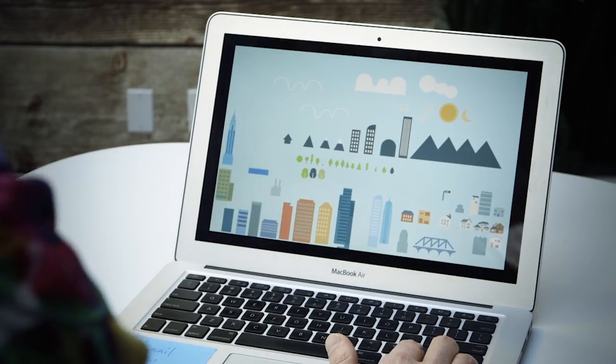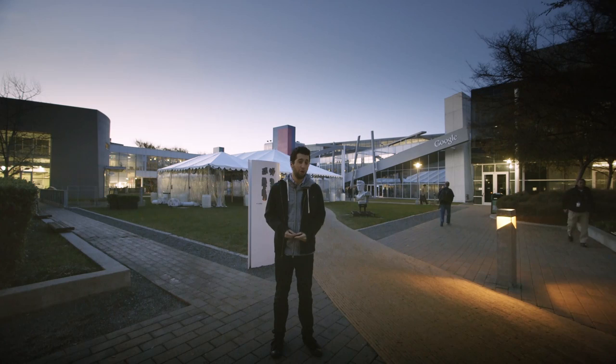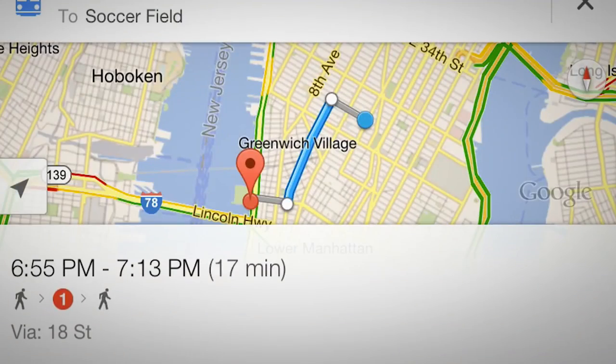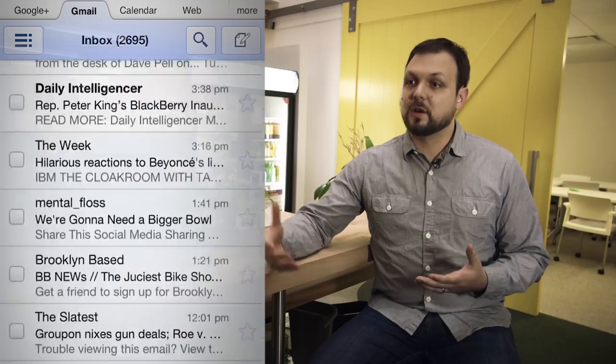There are challenges associated with building apps for any platform that isn't your own. And here's the issue with iOS. You want your apps to look like Google apps, but feel iOS native. The strategy initially was to get a Gmail presence on iOS. So, looking at the raw materials that we had to work with, what we started with was the web version of Gmail for the phone.